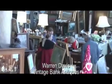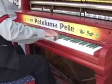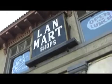Davis, and my business is Vintage Bank Antiques, downtown Petaluma, corner of Western and Petaluma Boulevard. We've been here 12 years, and we have about 12,000 square feet of antiques and 30 dealers in the building. And we love to have Petaluma Pete come play in front of our store and bring the crowds. Come on down and visit us and celebrate Petaluma.